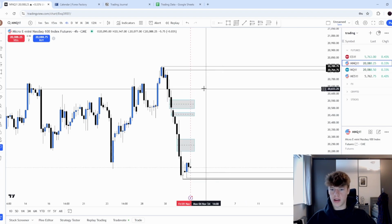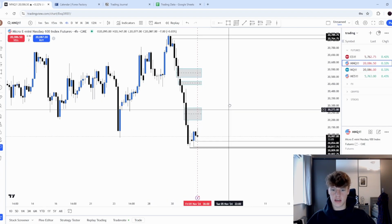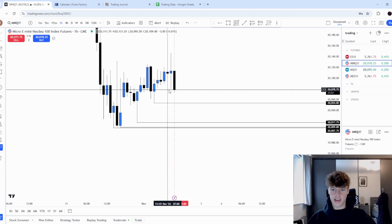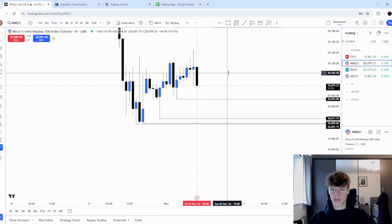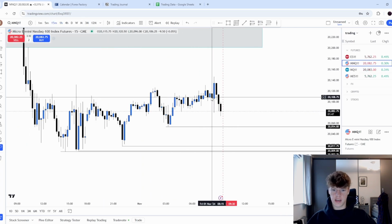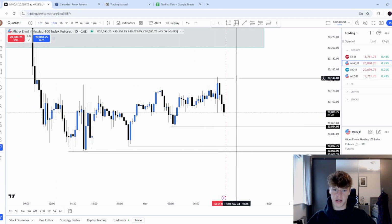So on the 4 hour on NQ, got these 4 hour highs, and then these 4 hour imbalances. And then these 4 hour lows right here, move down, move up. And then on the 1 hour, we've got 1 hour lows right here. These 1 hour lows have been taken pre-market, which were the data lows from NFP. We've also got these 1 hour lows and these 1 hour lows on NQ. As you can see here is the data low. We've just taken that out pre-market, so I'm not caring about it.